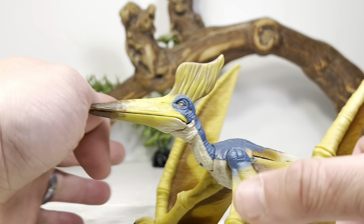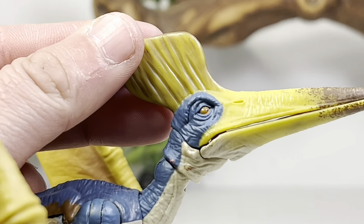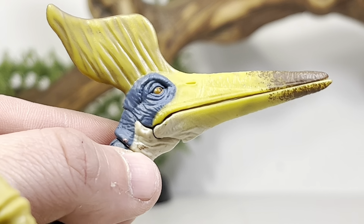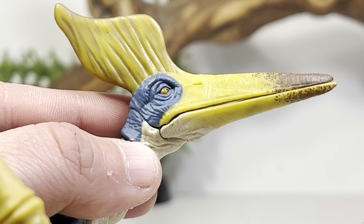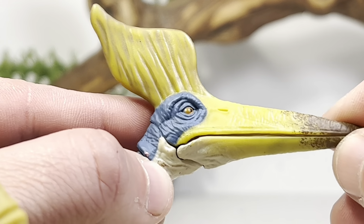Now let's take a closer look at the Geosternbergia. Like I said, really, really nicely done figure. Lots of good details. Nice movie accurate, concept art accurate paint scheme. The whole beak is done in this mustard yellow color. You do have a wash on the crest right here to bring out all that nice detail.